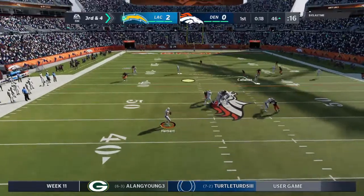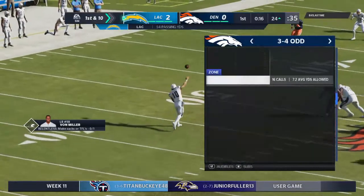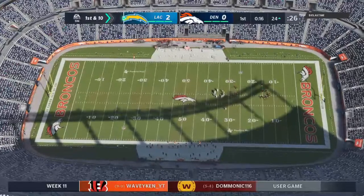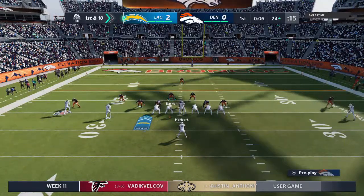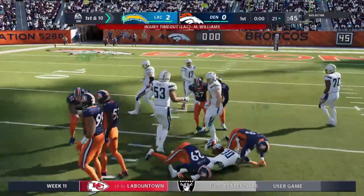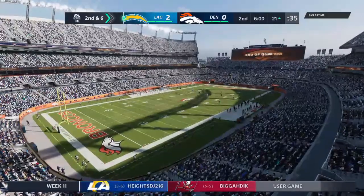From the gun, Herbert. The throw left side, complete to Hogan. And he takes this just a few yards shy of the red zone before going out. Give him 22 there on the 3rd down conversion. Running on 1st down, Ekeler. And he's going to be brought down on what will be the final play of this 1st quarter. Charger football to start quarter number 2 as they are looking at a 2nd down and 6 coming up.